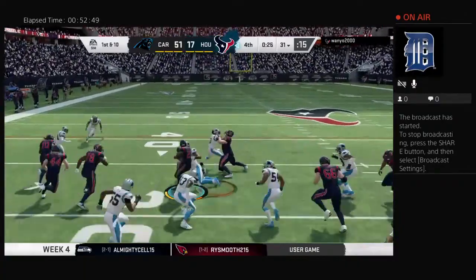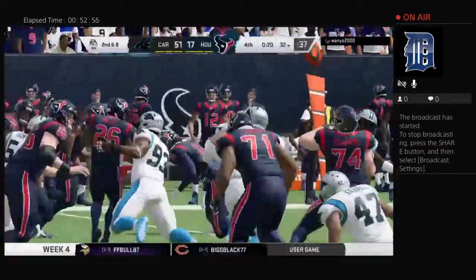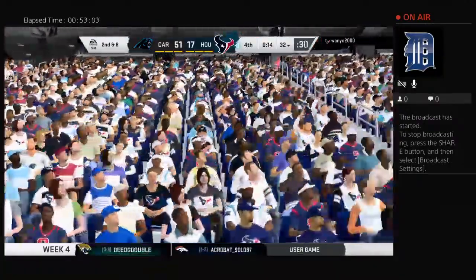They begin with a run by Miller. Stop made there by Gerald McCoy. And this is why aggressive defensive coordinators love to blitz. It wreaks havoc because they end up taking their attention to the blitzers, freed up the D lineman to make the play.